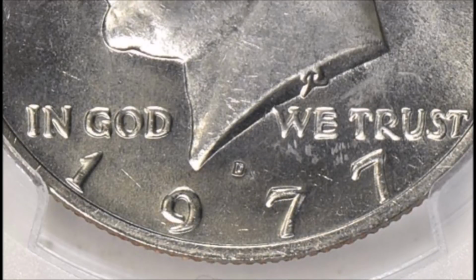There is one notable variety that I wanted to draw your attention to, and that's a 1977-D doubled die obverse. It is also referred to as an FS-101. That's the Cherry Picker's Guide variety catalog number. As you can see on this coin, your doubling is going to occur mostly on the words "In God We Trust." It shows up nicer on some of the more well-struck examples, which are few and far between. It is very similar to the 1971-D doubled die obverse.